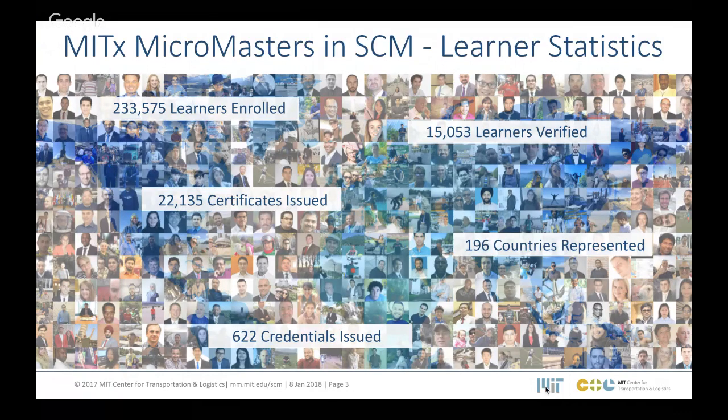There are two ways to take the SCX courses. One is audit, and this is free, and the contents are open to anyone, anywhere. And the other way is the verified track. The verified track means that you need to pay the fee for the certificate, and if you pass the course, you will earn a certificate in one of our SCX courses. So far, we have issued more than 22,000 certificates. These are from students from all across the world. There are more than 196 countries represented in the MicroMasters program.